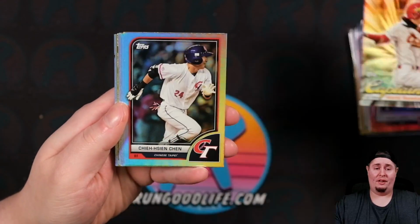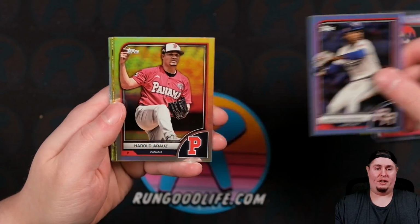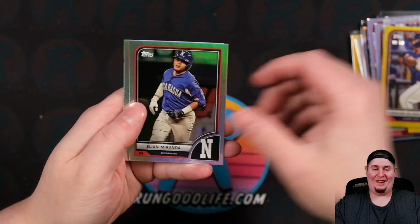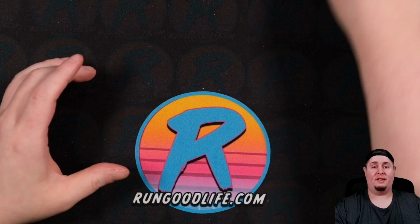At $80, these were a no-brainer buy at $80. And the hobby just didn't see it because they just sat on Topps' website. And they sat and sat and sat. Arozarena to 50. Yeah. These just sat there. At 150, I don't think they're quite as enticing, but it is still a solid option.